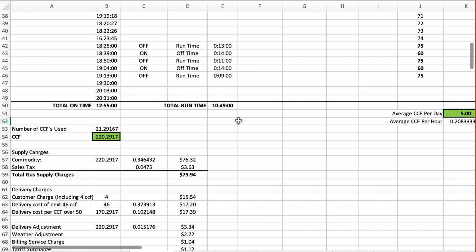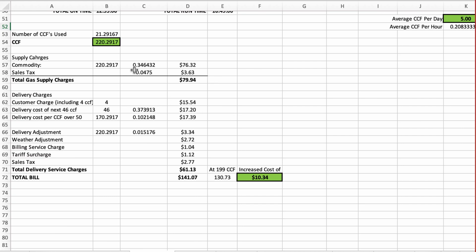Okay, so then what I did is I took my most recent bill, which I think for the month of January I used 199 CCFs. So when you go in and you put in just 199, my bill was exactly 130.73. So I just basically went in and took my bill and put in the amount per CCF for the commodity, sales tax, the amount, because it's like a sliding scale. The first 4 CCFs are charged at a different rate than the remaining, the next 46, and then anything over 50 is at an even less rate. So it's not like you can just take a rate and multiply it by your CCFs. So I put this all in here so that this number right here, 130.73, equals 199 CCFs, and this looks just like my gas bill.